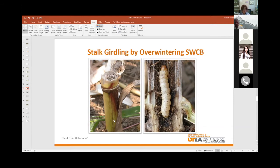This is one of the real problems with the southwestern corn borer. If you have heavy infestations, those cut stalks will very often lodge and fall over in the field, and you lose a lot of yield because of combine efficiency. So that's one of the biggest issues. A European corn borer does not do that. It does most of its feeding higher in the plant. A lot of times you'll see the tops of the plants break over, but that doesn't have a real impact on harvest efficiency.